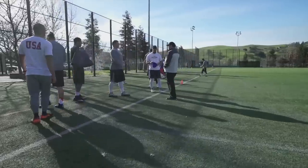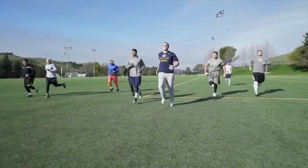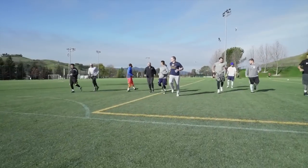Linear speed work here on the field in the morning, Monday, Wednesday, Friday. Then we focus on lateral speed on Tuesdays and Thursdays. And then we focus on position specific work on Saturdays. So whatever position they are, we have coaches that we've engaged that actually takes them through the football drills.